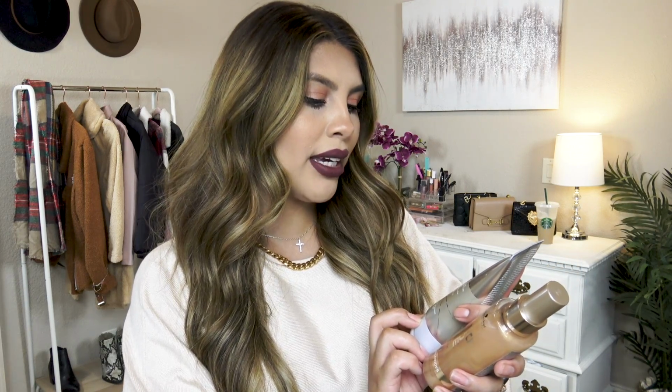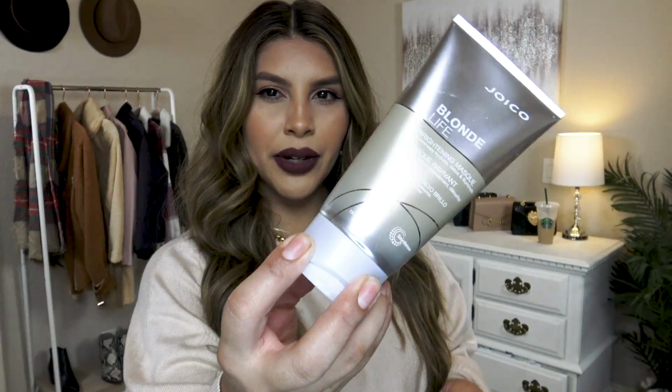Next up, I did pick up 2 products that are specifically for blonde hair. Even though my hair isn't blonde, it is highlighted. So I wanted to try these out to see if they would work on warm, brownish, blondish highlights. So the first one is this Blonde Life Brightening Mask by Joico as well. There you go, that's better. I haven't tried this, but it is wash day, so I think I might do that tonight.